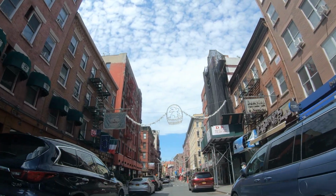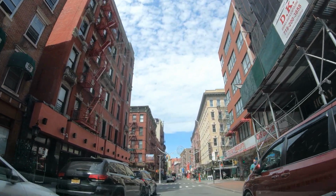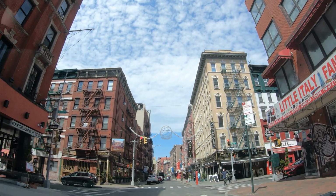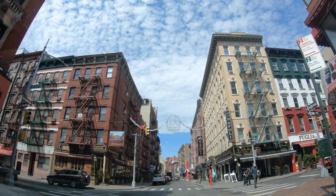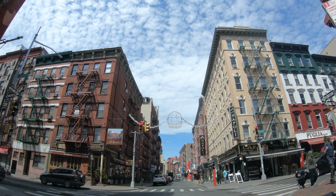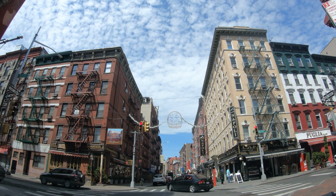Now we're heading north on Mulberry Street, and we're going to go up about 3 or 4 blocks, and that's pretty much it for Little Italy. It used to be much larger. It used to include Mott Street, which is 1 block east of where we are right now, but Chinatown pretty much took over Mott Street, so this is pretty much all that's left of Little Italy.